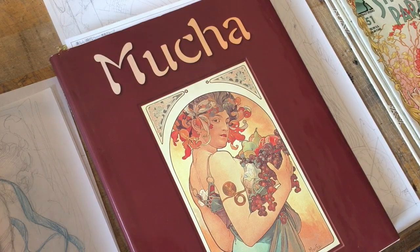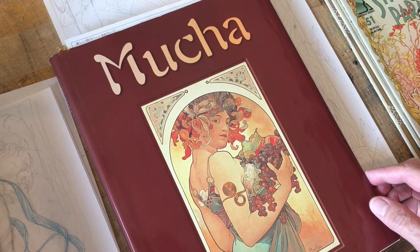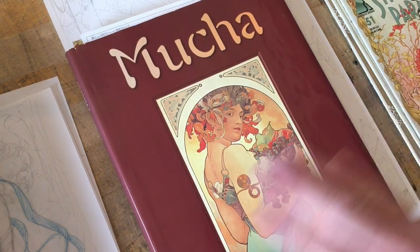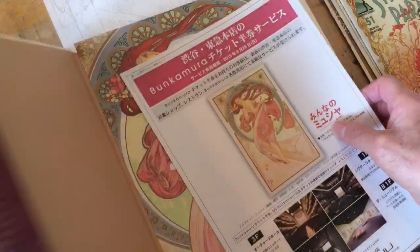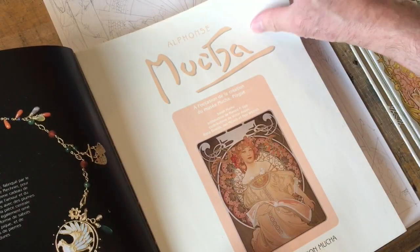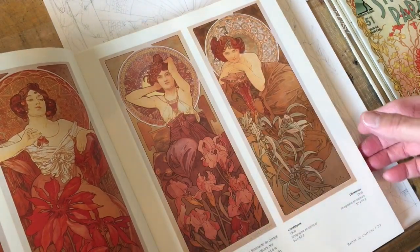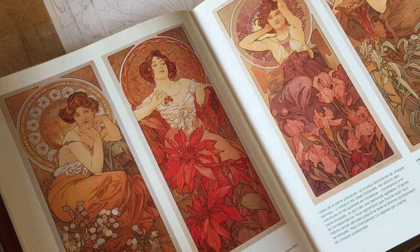Okay, guys, when we talk about Art Nouveau, Alphonse Mucha is the king. Art Nouveau was an art movement that happened in the late 19th century, at the turn of the century. And as you can see, it reflected the dress of the time. And it was very dreamy, flowery. There was, just like a lot of the arts of the time, the poetry and the writing, a lot of it was romantic.